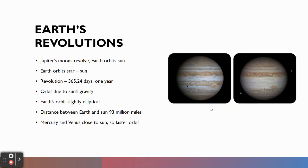So Earth revolves. Okay, Jupiter's moons revolve. The Earth orbits the sun. So if you look, you can see the moons on Jupiter. See the little dots? They're not visible at all times. Why? Because they could be behind Jupiter when they're revolving, right?